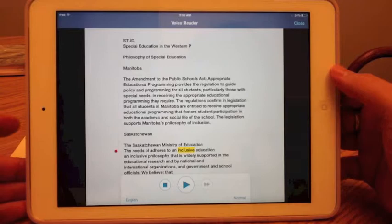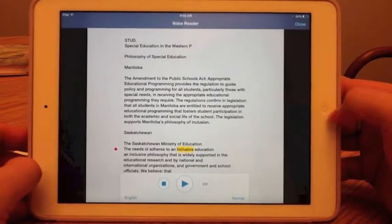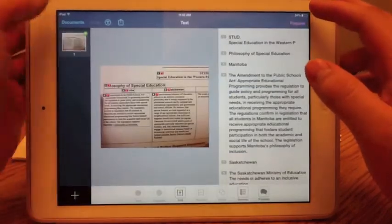I really like Prizmo. It's really nice and convenient for mobile OCR. Keep in mind, right? You don't want to make this a hard replacement, but it's a good substitution for sure. So, in a nutshell, that is Prizmo.